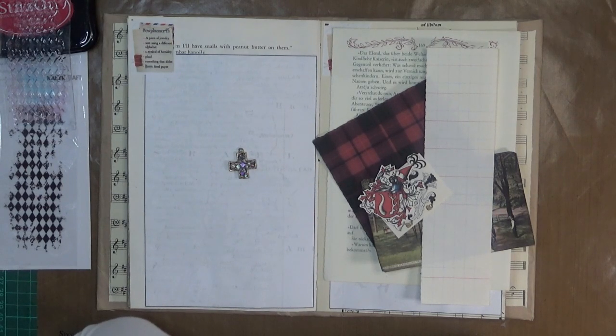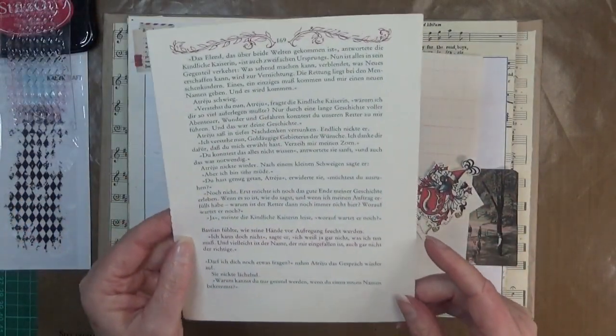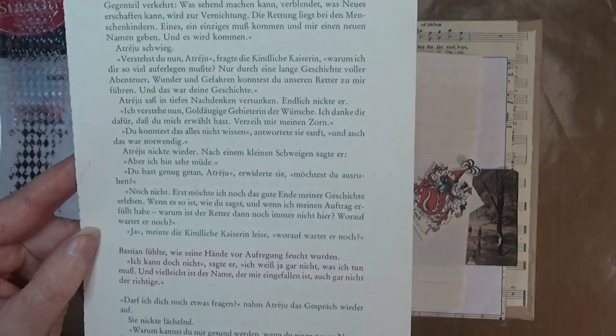So that's my first prompt. The second one is text using a different alphabet, and I do have this page from a book. Looking at it, I think it's German. I'm not an expert, but I think it's German.